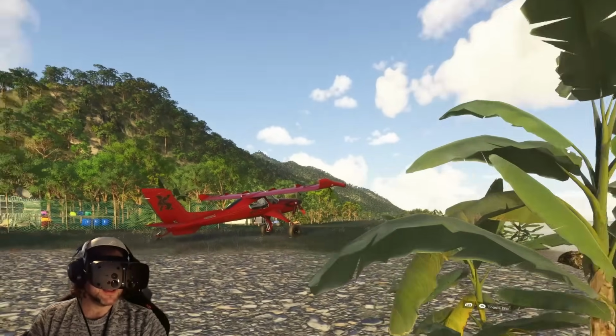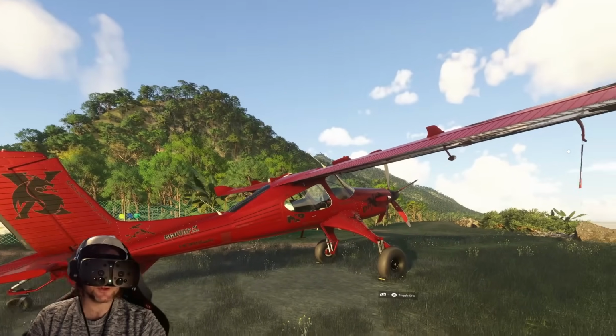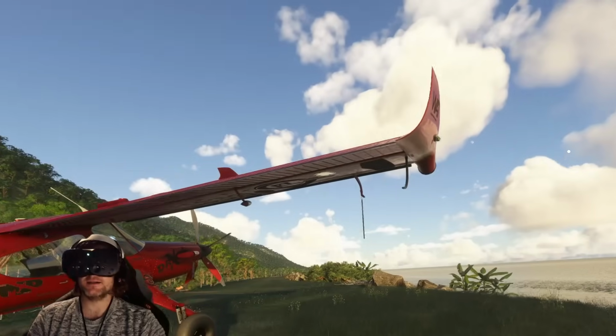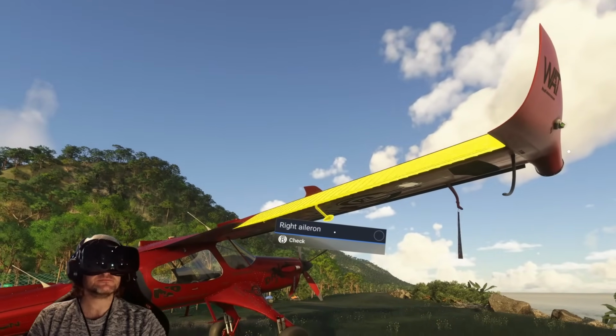So, this is what we're going to be flying today. It's a 1,000 horsepower beast of a bush plane. Turboprop, I believe, as well. So we're just going to do a bit of the walk around check.